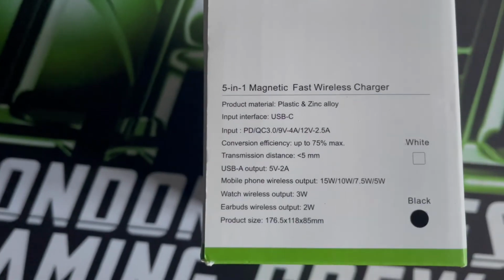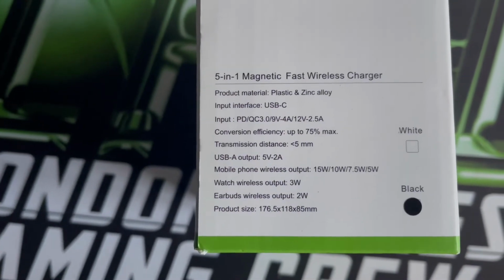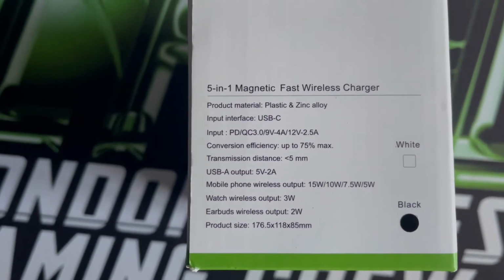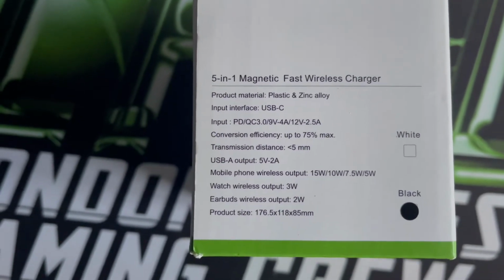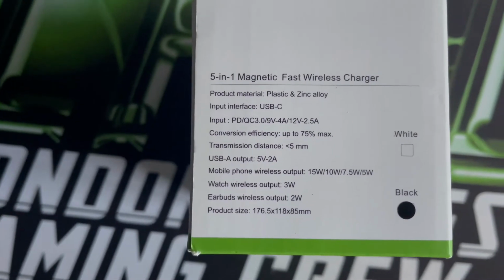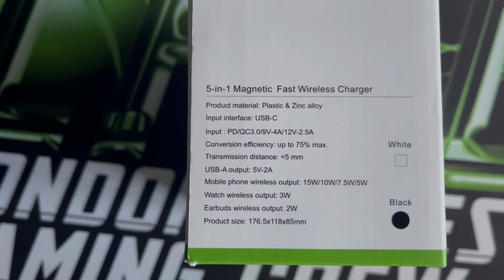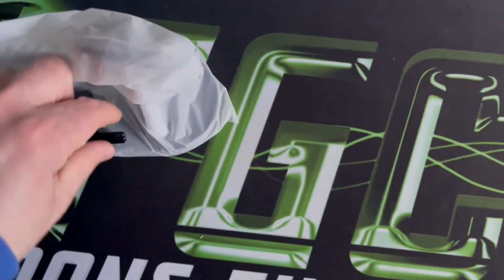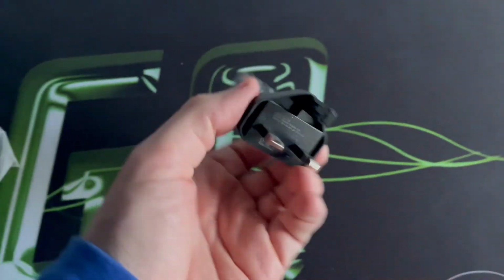There's the details on the side, 5-in-1 magnetic fast wireless charger. It's made of plastic and zinc, but no one really cares about that. USB-C, and then all the other technical jargon, which if you want, you can pause and have a look at. So I have opened the box. Let's put that aside. Get the bits from inside the box. So we have the user manual, which no one reads. We have one plug.